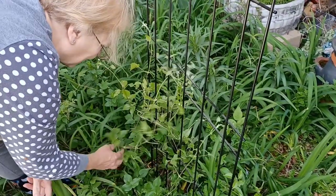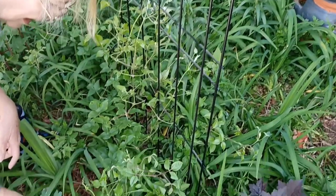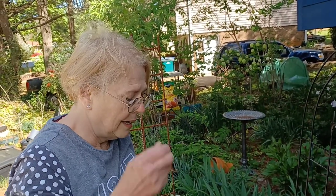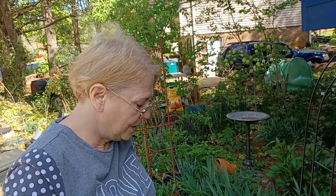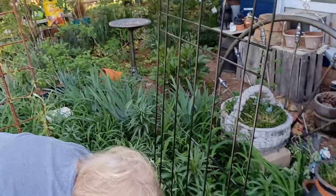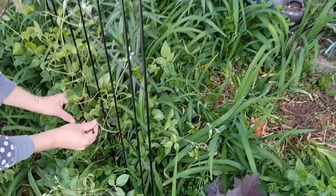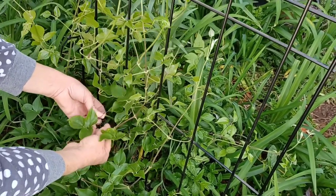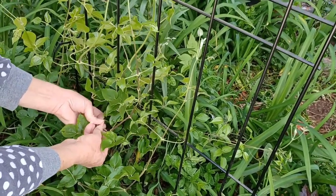I'm putting it up like this. And I like to use a little zip tie or maybe a piece of twine, all natural twine, to keep it on this trellis because we have strong winds here. We have some pretty good storms. I keep this as loose as I can to give this thing plenty of room to grow.